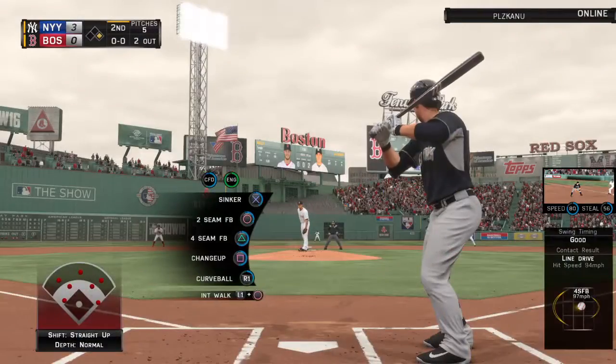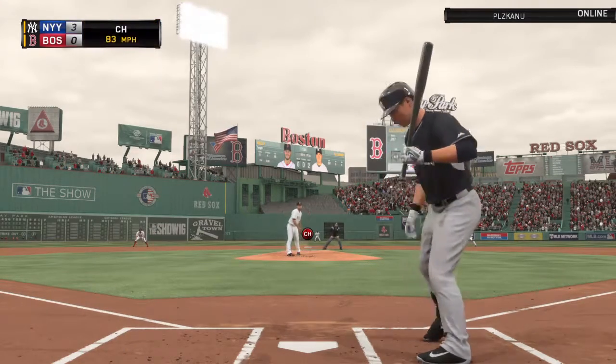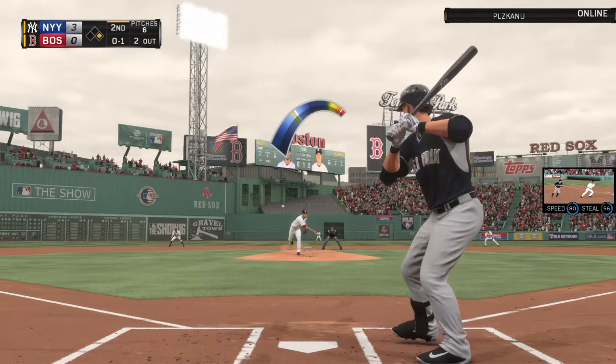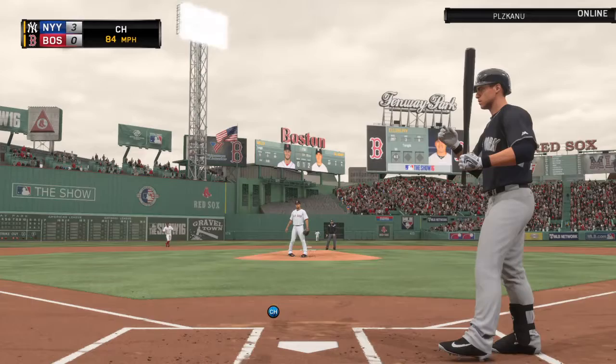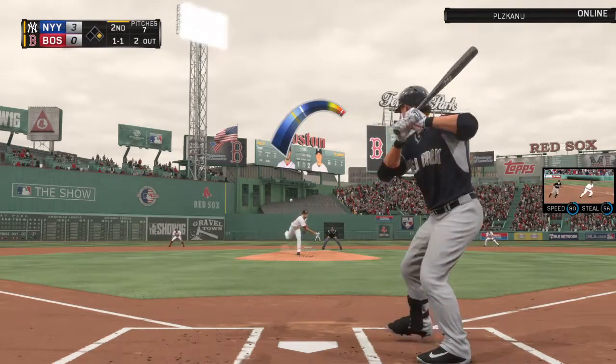Jacoby Ellsbury will get a second shot now. He grounded out to start the ball game. And there's his strike right down the heart of the plate. 0-1. Off-speed pitch in the dirt as he takes it for a ball. A runner on first with 2 away.